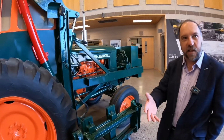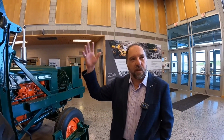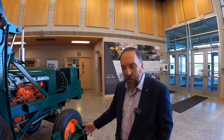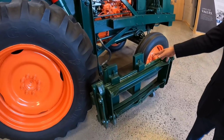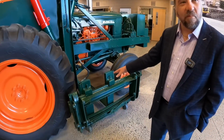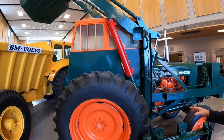Again, necessity. They needed to switch quickly between attachments, between forks, buckets, plows, whatever you had, so they came up with a simple quick coupler concept. Nowadays it's something we take for granted. Yeah, it's a standard feature on most things. Back in the 50s, when nobody had even seen a front end loader or thought of that, coming up with this concept at the same time was pretty revolutionary.